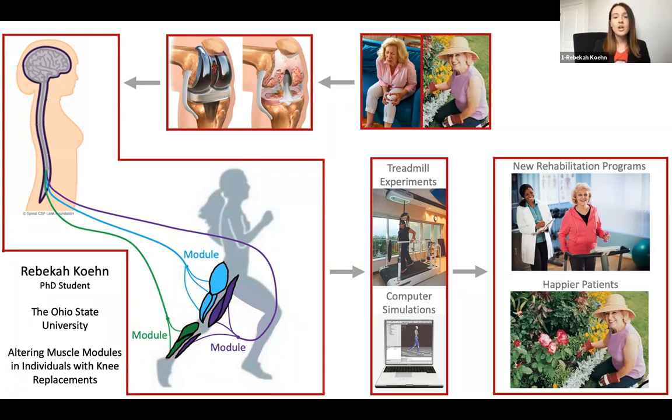When we walk, our nervous systems send messages from the brain and the spinal cord down to the muscles. Rather than controlling muscles individually, I study how the nervous system controls muscles in groups, like those in green, blue, and purple on the screen. And we call these groups modules. If our nervous systems use the wrong modules at the wrong times, we have trouble walking.